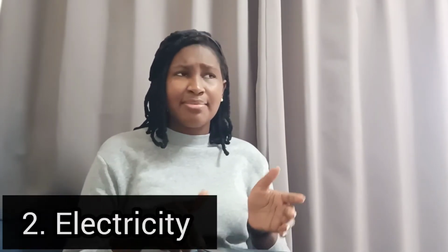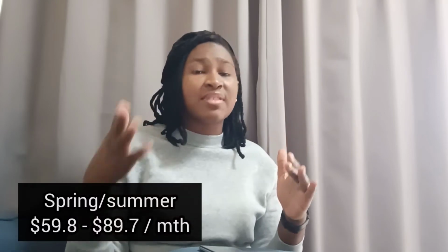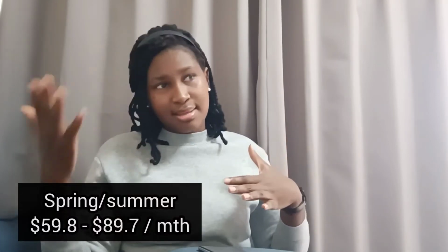I think this is basically one of the highest utility bills I pay in Japan. Electricity depends on season. Like now, we're in spring, almost getting into summer, even though the weather is very confusing. Today is very cold because it's been raining. So for electricity, I usually pay something between 8,000 yen to 12,000 yen during spring and summer.